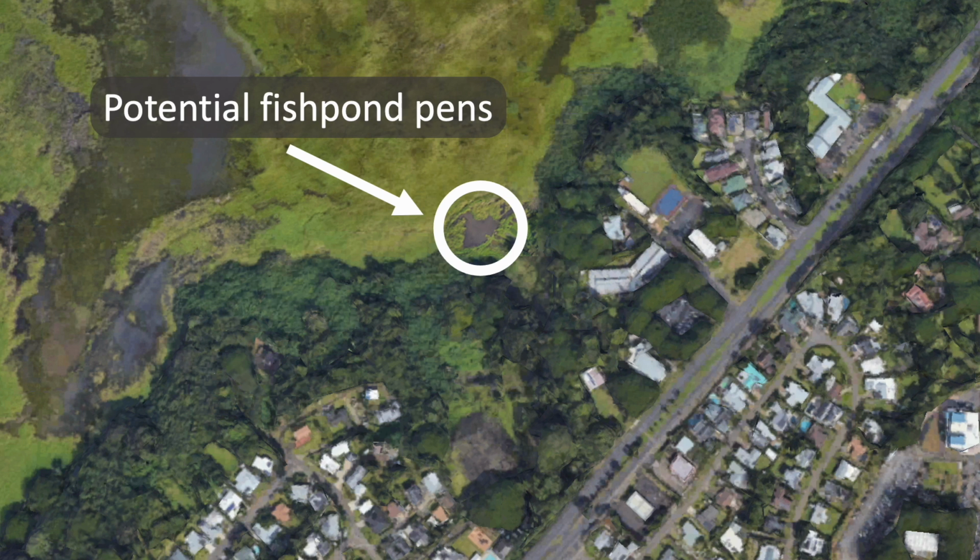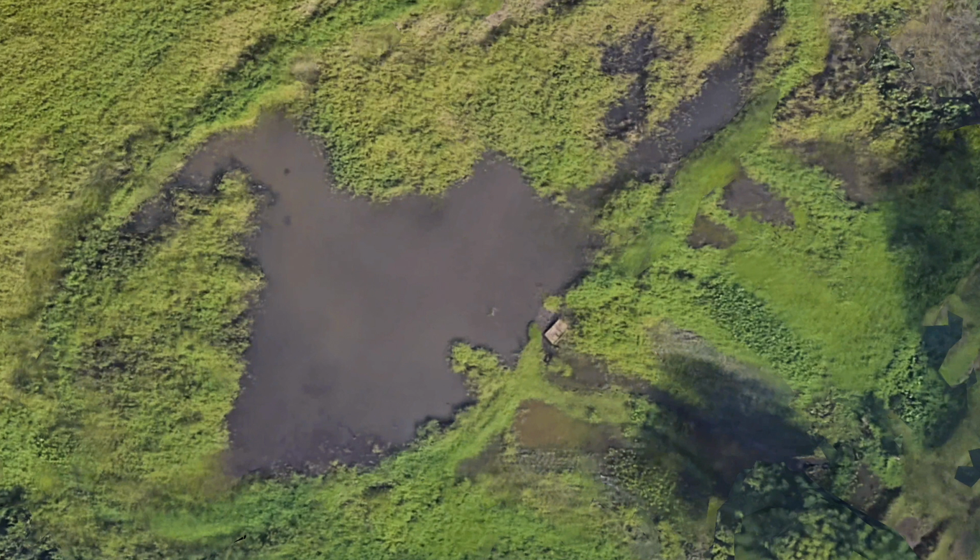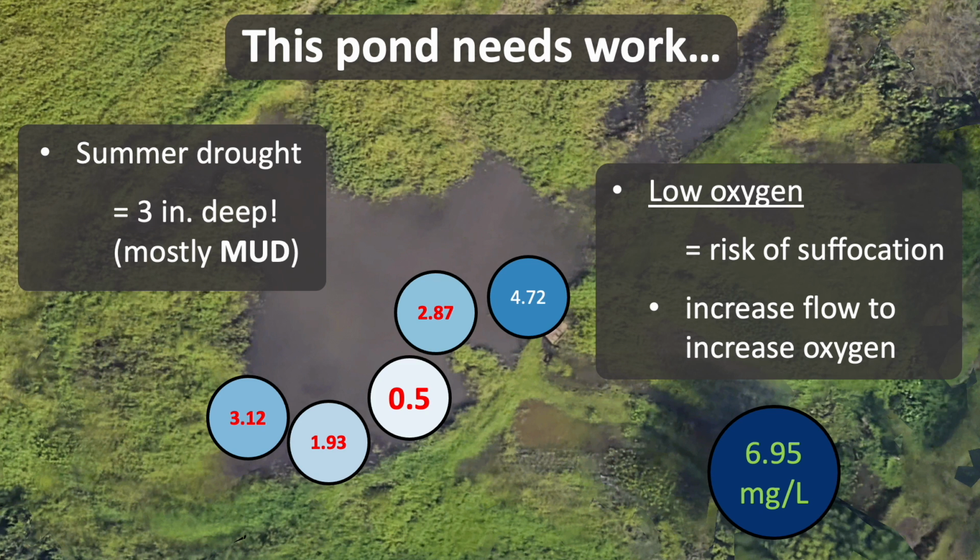Right down there is a spot called Ulupō Pond, or that's what I've called it, where some potential fish pond pens are going to get set up. I found that this pond definitely needs some work before you put fish in it. First of all, during the summer, it's about 3 inches deep. Funny story, I originally was going to do a fish survey in the pond, go snorkeling and see what invasive fish species are potentially in the pond. And I found mud, mud, and mud.